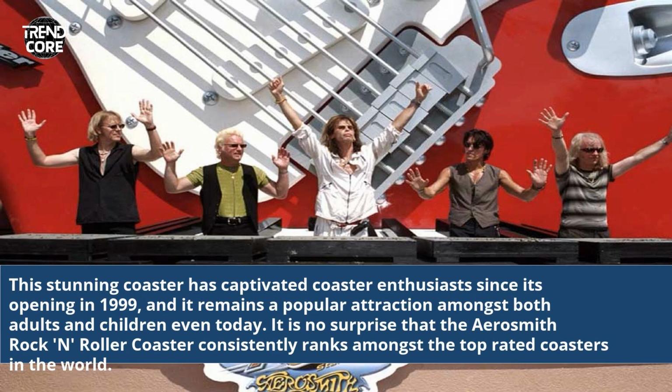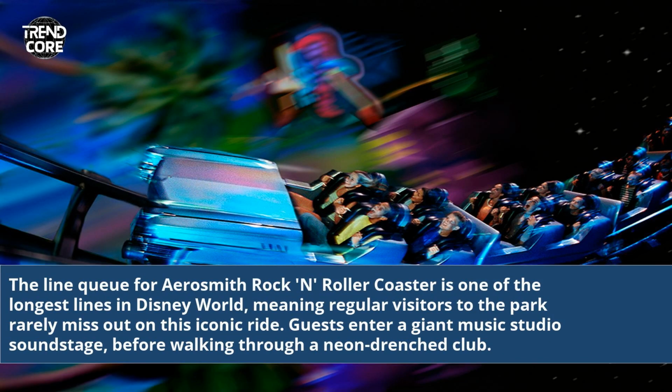This stunning coaster has captivated coaster enthusiasts since its opening in 1999, and it remains a popular attraction amongst both adults and children even today. It is no surprise that the Aerosmith Rock and Roller Coaster consistently ranks amongst the top-rated coasters in the world. The line queue is one of the longest lines in Disney World, meaning regular visitors to the park rarely miss out on this iconic ride.